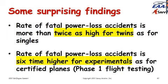My company is involved in an initiative with the EAA, trying to come up with some tools for reducing the rate of power loss problems during phase 1 flight testing. But that's known in the experimental community as being a pretty serious problem, and there's quite a bit of attention being given to it by EAA and other people involved in the experimental and amateur build community. But anyway, that's kind of a startling statistic.